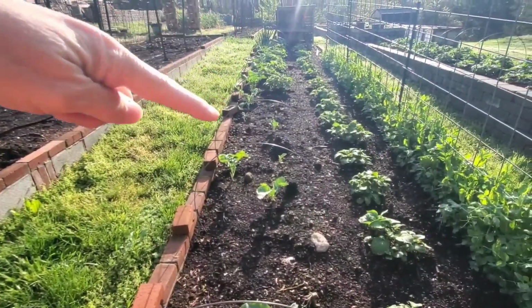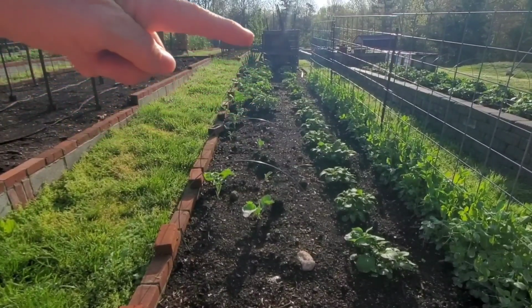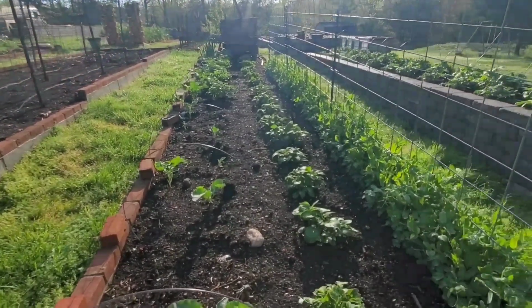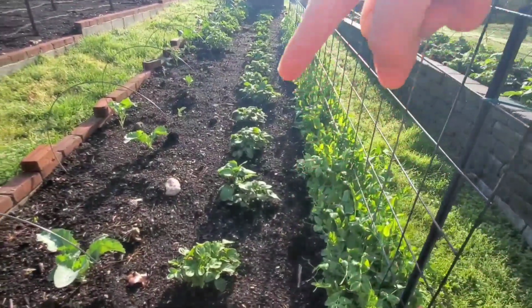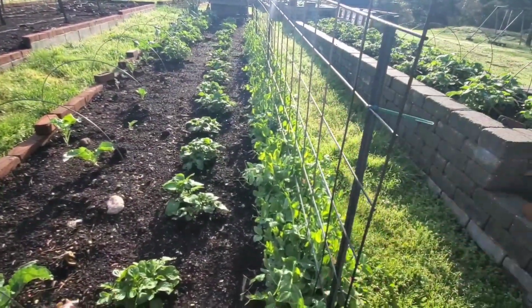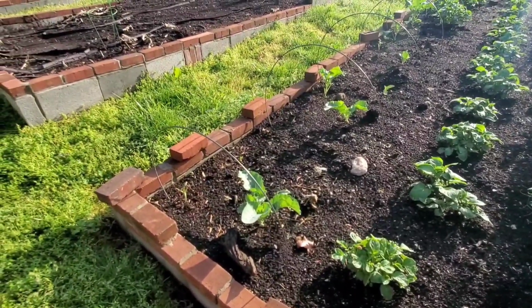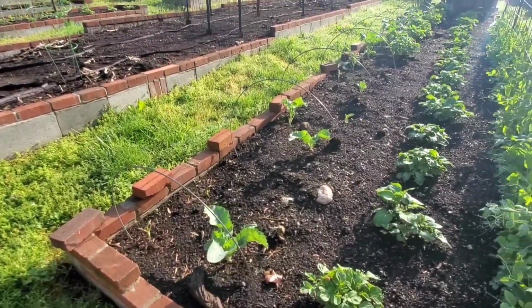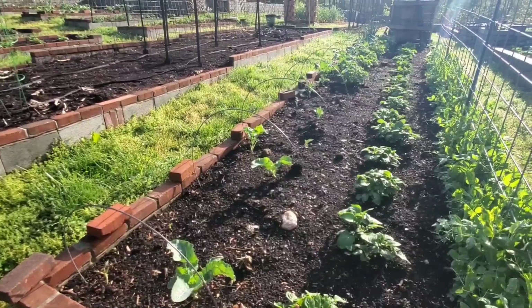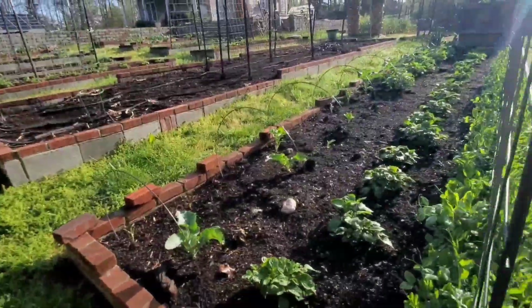So it's 1 row of broccoli down the edge, and I had a few broccoli here, and then potatoes the rest of the way. More Yukon Gold potatoes here, and then this trellis is full of peas. You know what? I have some extra potato plants. I think I might fill the spots in with those. See if I'll have time to come up before it gets too hot.